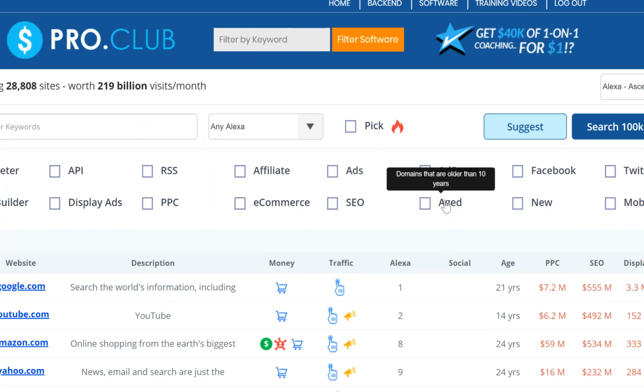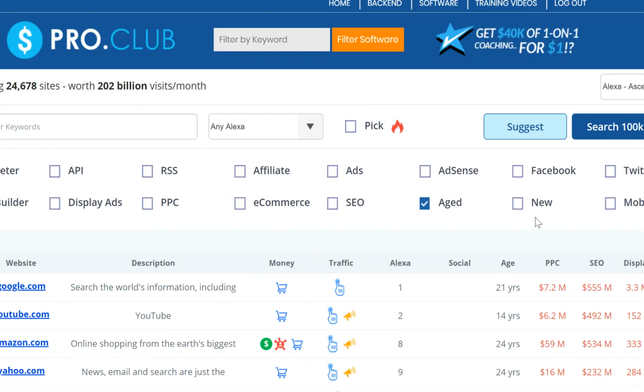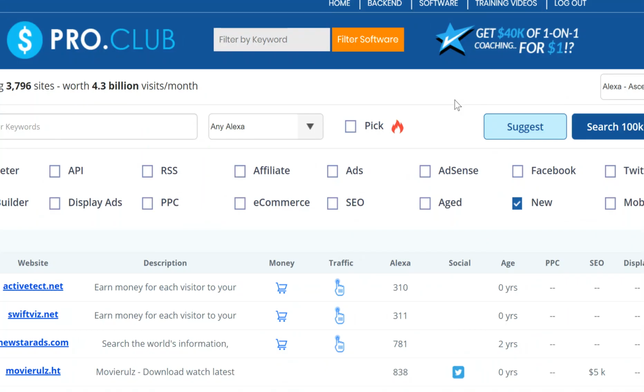Aged domains, this again is useful for SEO, domains that are older than 10 years. 24,000 of those. And we can also choose new domains, domains that are younger than 2 years. And this again is useful from a competitive point of view, so 3,700 sites.